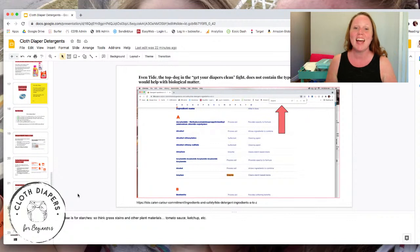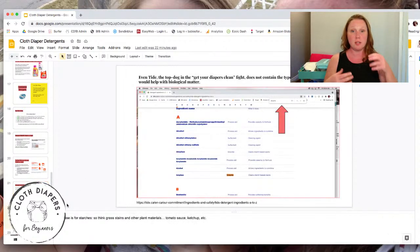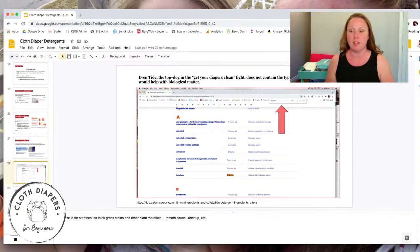Actually, I say that's Tide. A lot of the detergents, like the cheaper detergents, will have the fatty one, lipase. So they will mostly have the greasy one. So that's why I say you don't need enzymes unless your baby's having bacon poops, because that's the most common enzyme you'll find in detergents. But even Tide doesn't have that.